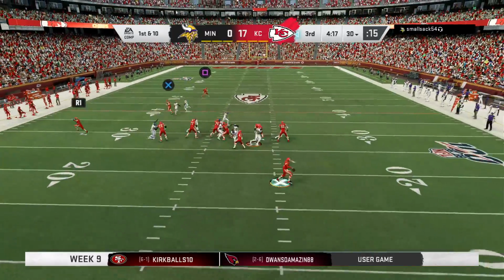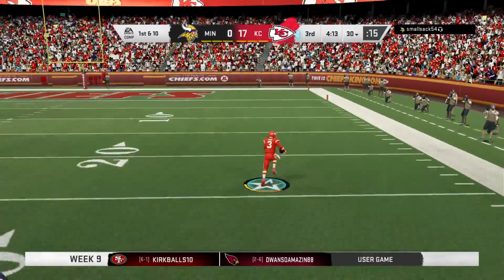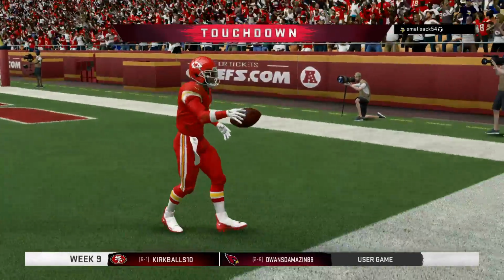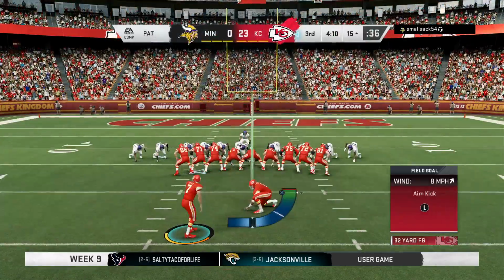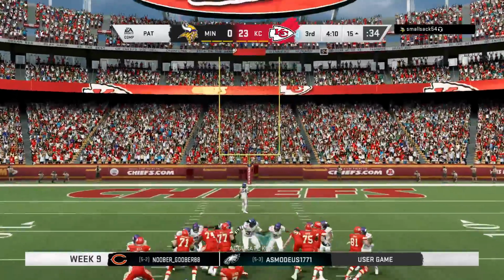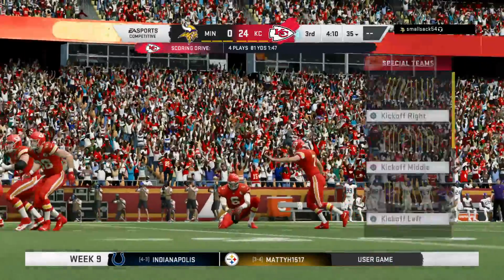Now a play fake here on first down. Rolling to his right. Oh, wide open, complete. And all the way in for a Kansas City touchdown. Antonio Brown with touchdown number 7 on the year. Now the Chiefs are able to extend their lead. Extra point right down the middle. And the lead is now 24.